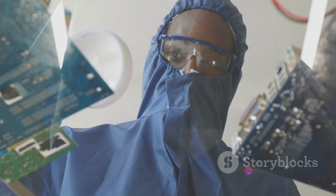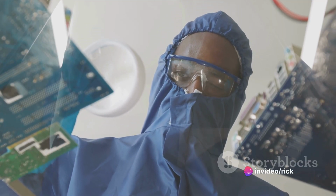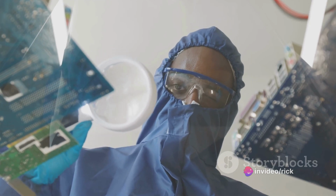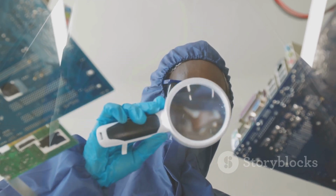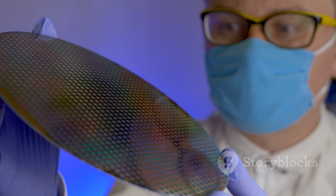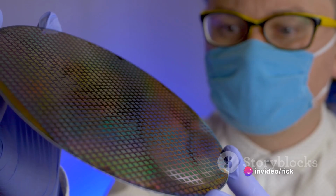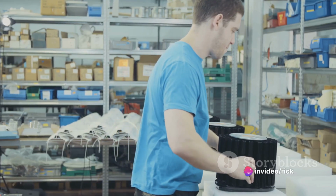The first step was to find a suitable material. This proved to be a monumental task. Many materials were tried and discarded. The breakthrough came in the late 70s when scientists discovered gallium nitride. This material was capable of producing blue light, but it came with its own set of challenges. Gallium nitride was notoriously difficult to produce in a pure form.